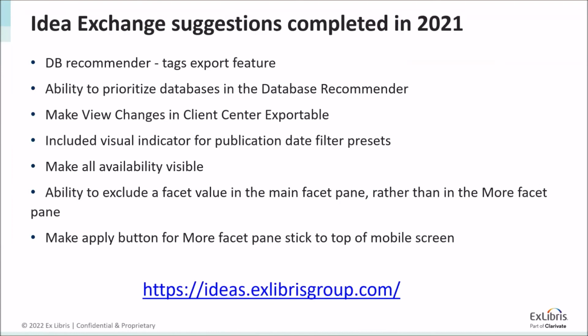Make all availability visible. That was something we added as well. And then the exclude a facet value, bringing that forward into the facet pane. That certainly helped direct some of our changes in the facet pane. And again, making that apply button work better on mobile screens.